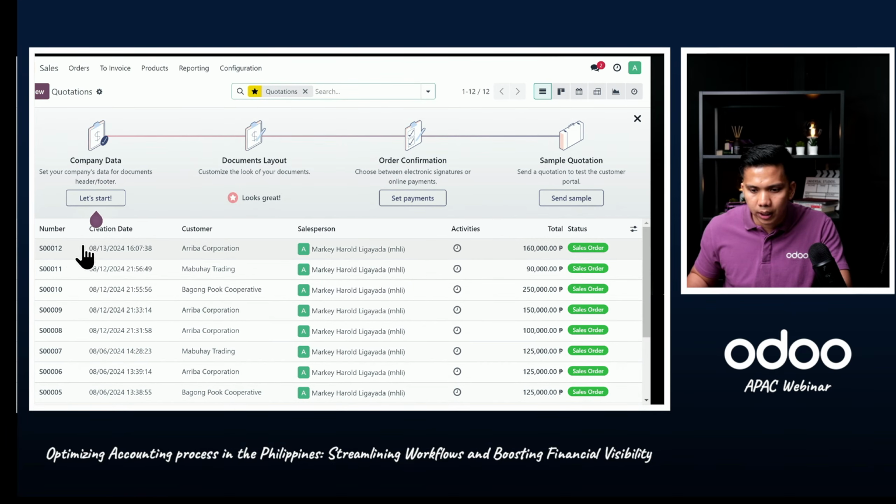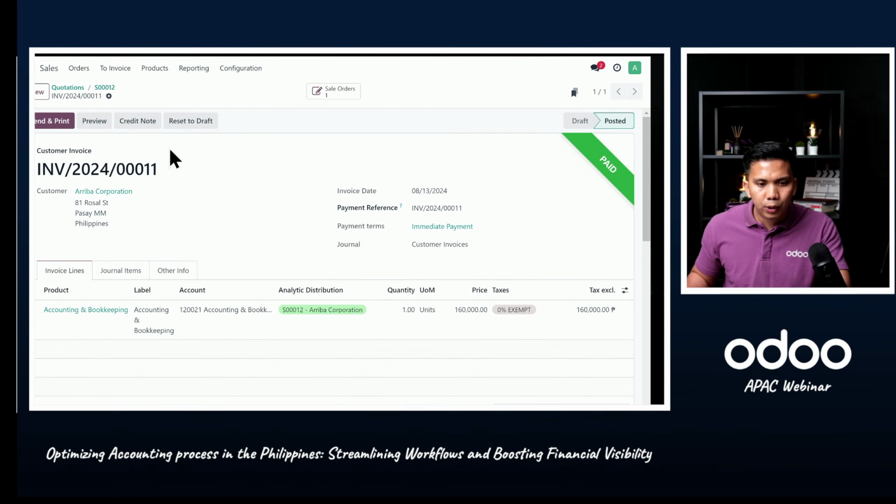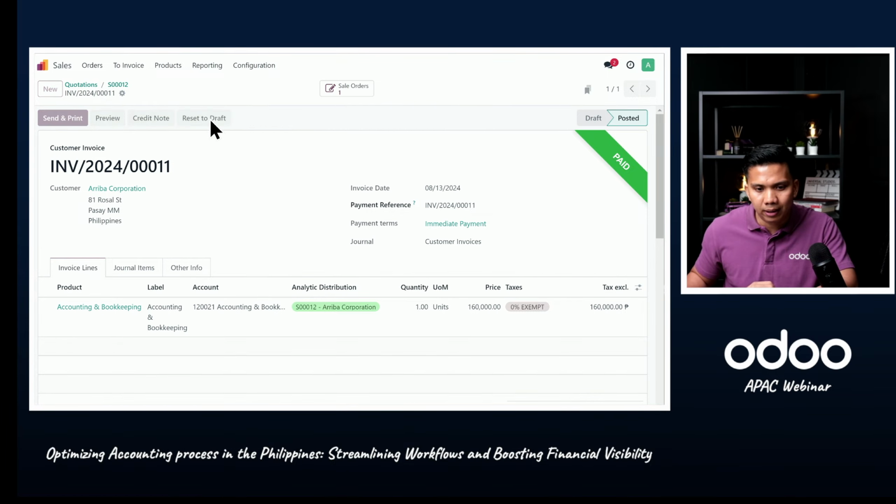Okay, so let's say for this specific sales order, we have this one invoice. So we can actually reset this to draft. But here, we always recommend that only limited users have access to this. Let's say only the accountant can reset an invoice to draft. So let's reset it to draft.